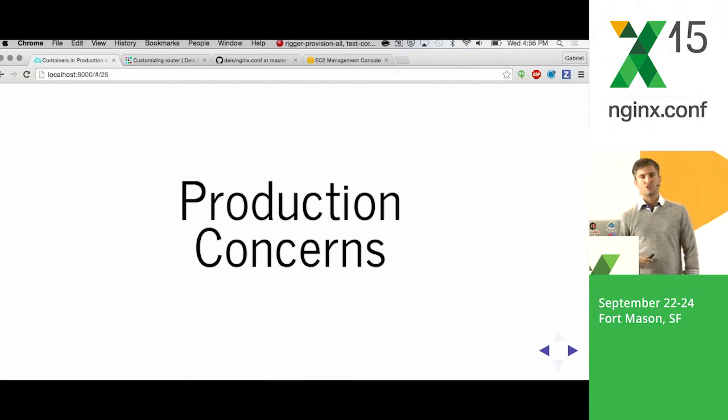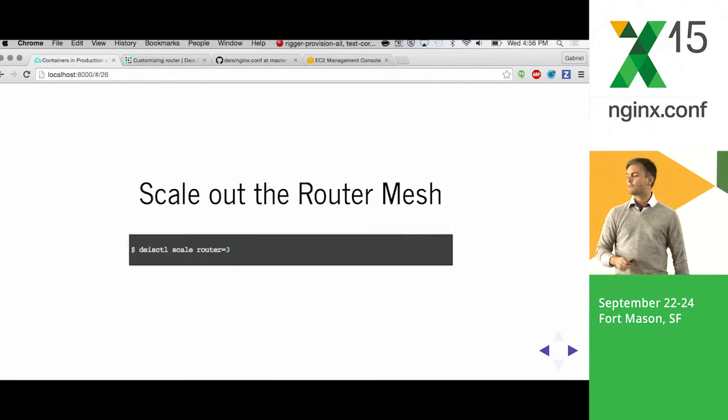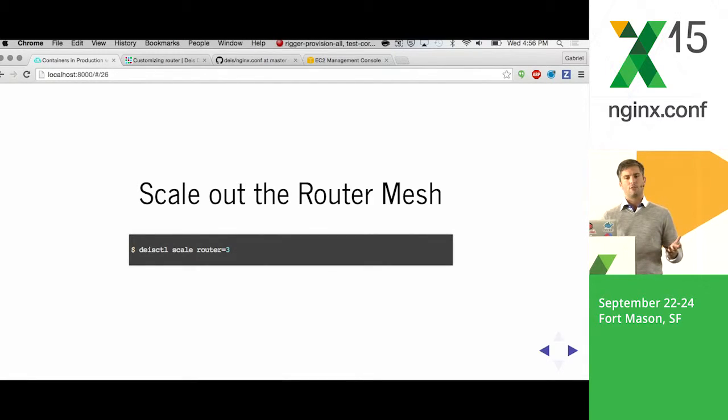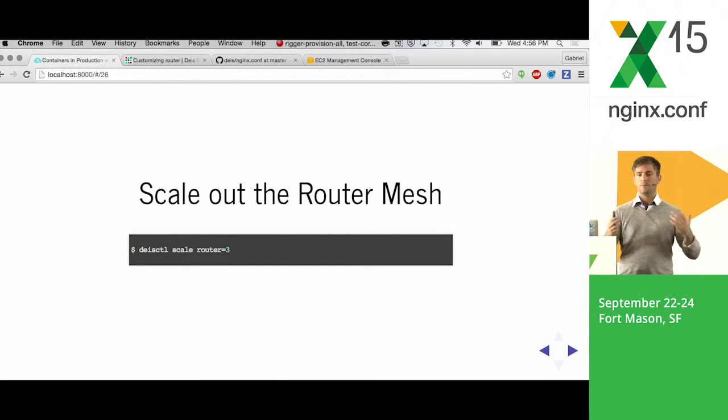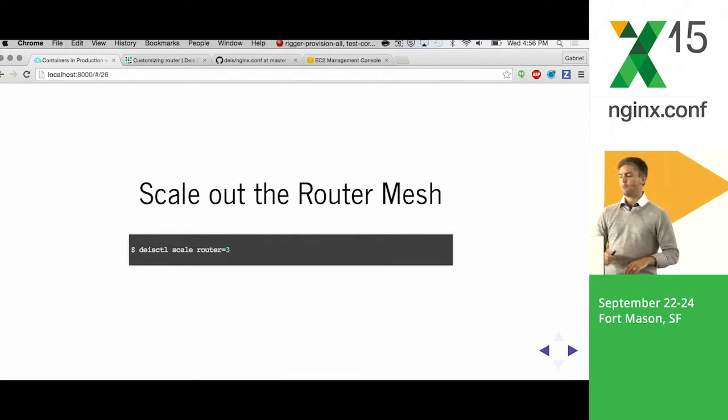Now, some production concerns with Deis specifically and with NGINX in this kind of approach. So the first is, you really want to scale out that router mesh to have as many instances of NGINX as you need. So we default to 3, but we see folks running with 5, some folks running with 10. It depends really on how much bandwidth you need at the edge in order to terminate. But we see 3 working for most folks.